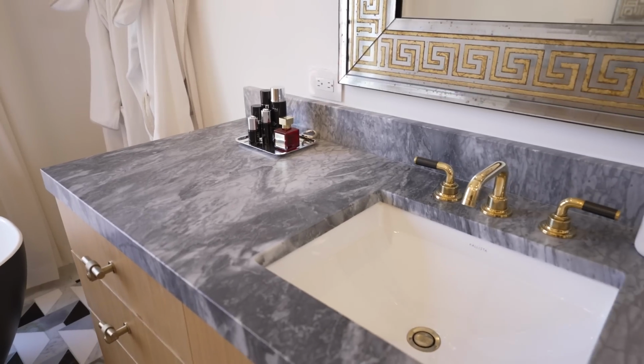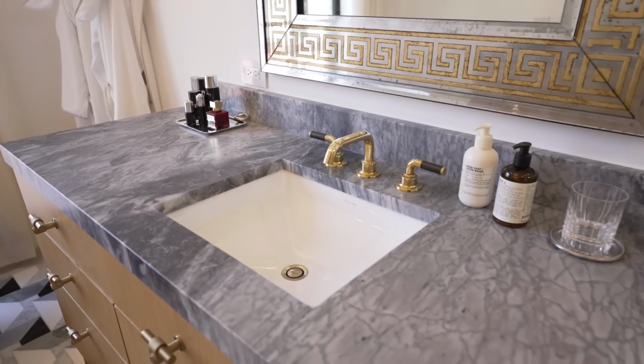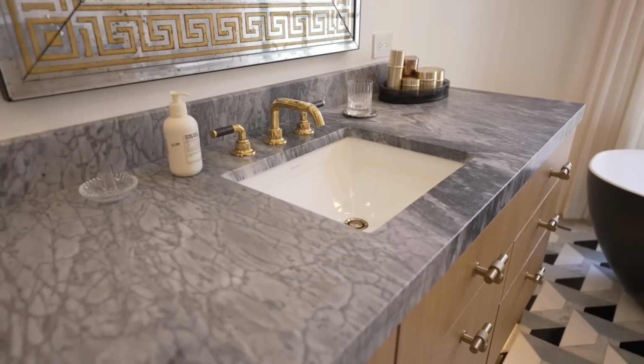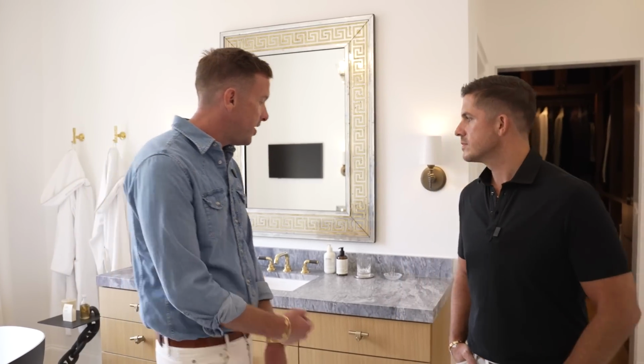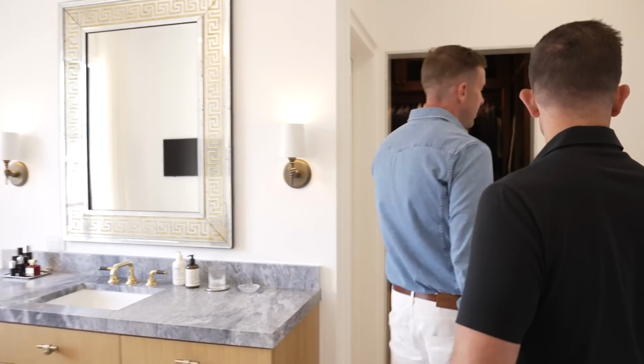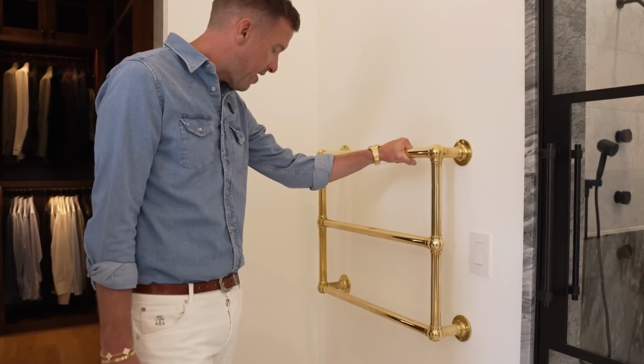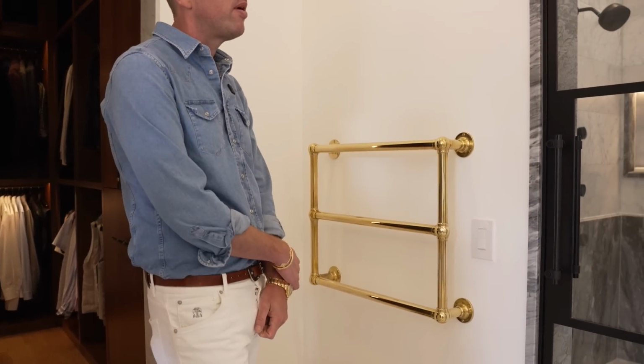There's an interesting mix of hardware in here too, like in the rest of our house, with these handles that are on the vanity being the same as the handles that were used for the shower door and the linen cabinet. And then we have a heated brass towel bar here. You turn on the switch and you can have your towel a little bit warm in the morning.